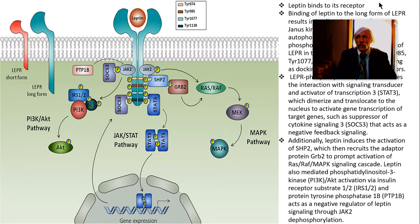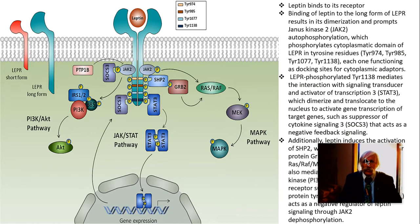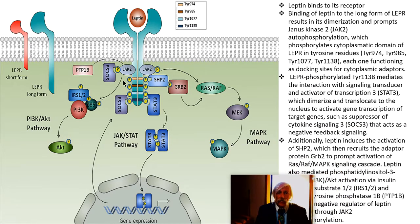All right. I talked to you before about leptin binding to its receptor. There it is. There's the JAK-STAT pathway, the SOCS3 pathway. There's the phosphatase, which then starts shutting it off because it removes these phosphates from these tyrosine residues on this dimerized leptin receptor. Leptin binds its receptor, binding of the long form. That's the guy here, long form. There's a short form and a long form. It has to do with splice variants, of course.